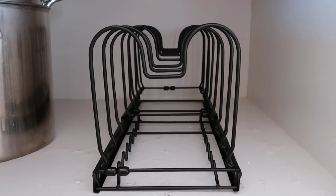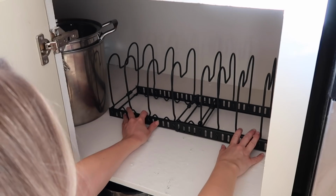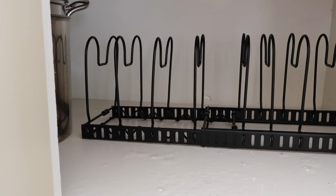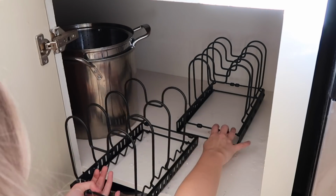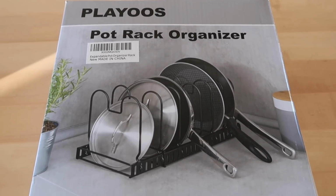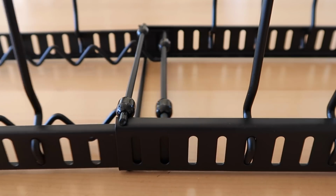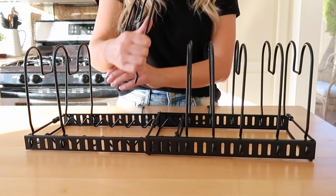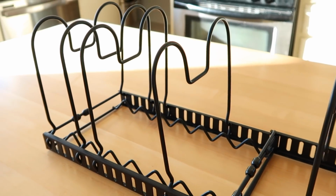Then I found this amazing expandable rack. This is customizable to the length of your cupboard and it fits everything I need. It also splits up into two pieces. So if you have smaller cupboards or a smaller drawer, you can use them in sets of two like that. This entire rack is adjustable, so you can pull it in and out to adjust the length, and you can adjust the dividers. You can make custom sizes to fit your pans.